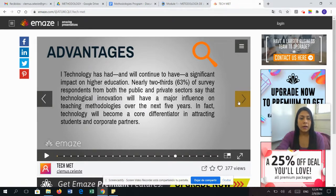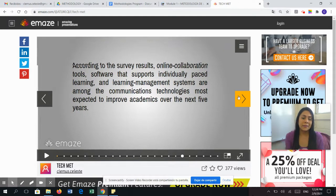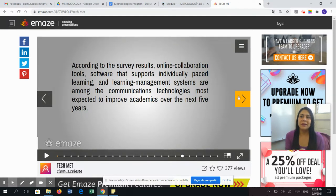And this is completely true now that we are all in distance. Online learning is gaining a firm foothold in universities around the world. And they tell us specific numbers on how this is happening. In the past, we knew several academies and universities that taught completely online, but now it's more a reality with the pandemic. You know that most schools are now teaching online or giving hybrid models or options, modalities for teaching.